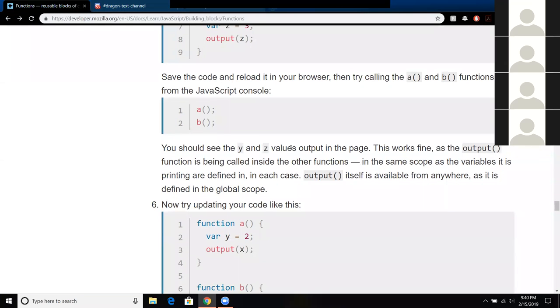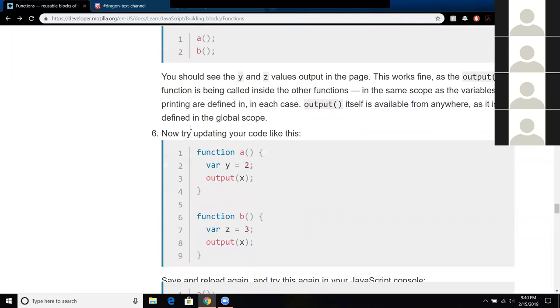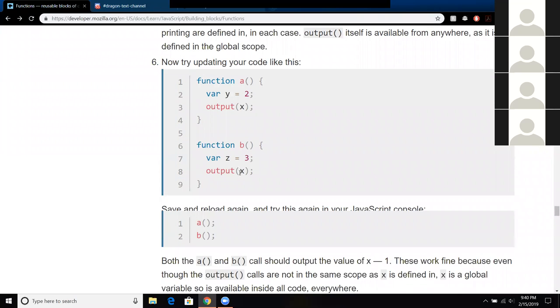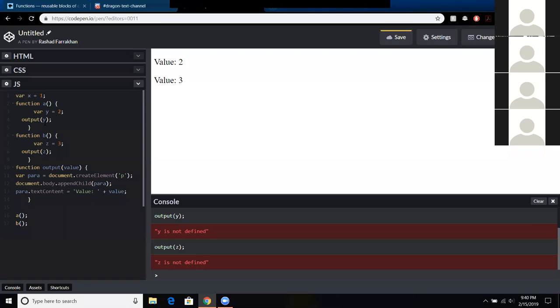You should see the Y and Z values output in the page. This works fine as the output function is being called inside the other functions, in the same scope as the variables it is printing are defined in each case. Output itself is available from anywhere as it is defined in the global scope. Now try updating your code like this: output(X) in both. So we want to call output(X) inside the functions A and B, which should still work because X is a global variable.